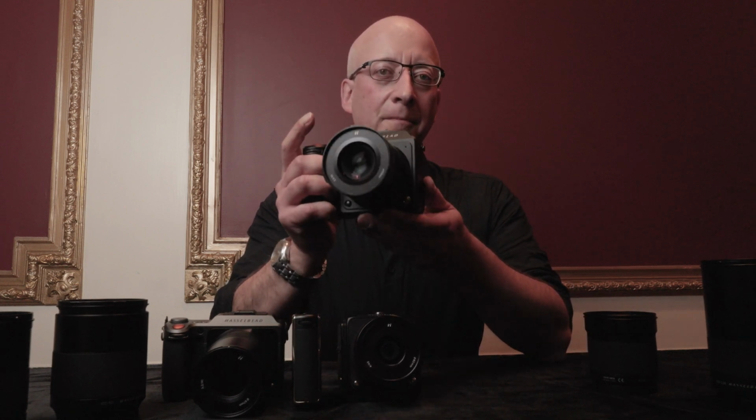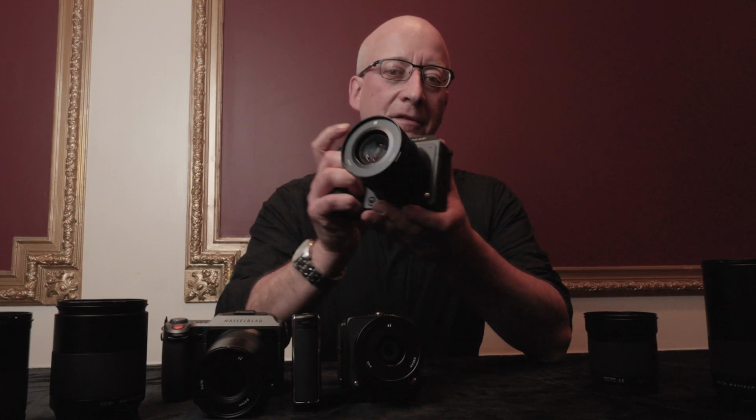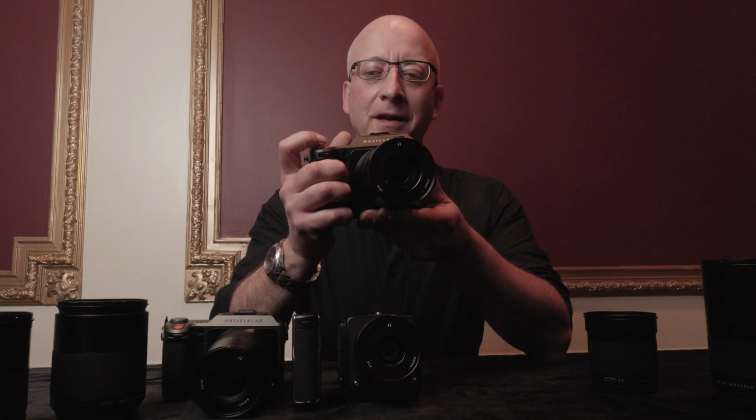So all in all, 100 megapixel imager, 1 terabyte SSD, 5-axis image stabilization, giving you seven extra stops to work with. Small, compact units, beautiful colors, sexy design, Hasselblad X2D.